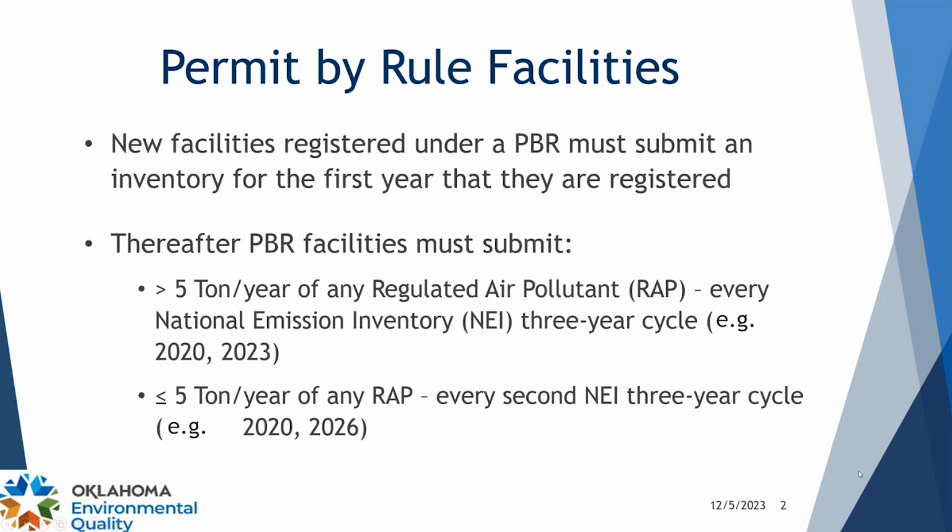Facilities that operate under a permit by rule are required to submit a complete annual emissions inventory the first year that they are registered under a PBR. After that, they must submit inventories as follows. For those facilities with greater than 5 tons per year of any regulated pollutant, they must submit an annual emissions inventory every triennial year, which is 2020, 2023, 2026, and so on.